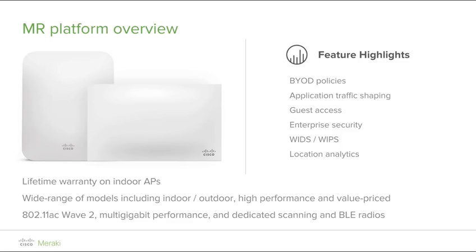Let's jump right in. The Meraki MR platform is the industry-leading cloud-managed wireless solution with a very robust feature set that makes them ideal for demanding enterprise deployments. The MR series access points provide enterprise security with layer 3 firewall rules that are based on IP addresses and port, and layer 7 firewall rules for application control. This can be used to block traffic at the application level, such as peer-to-peer traffic, streaming services such as YouTube and Spotify, or any bandwidth-intensive applications.